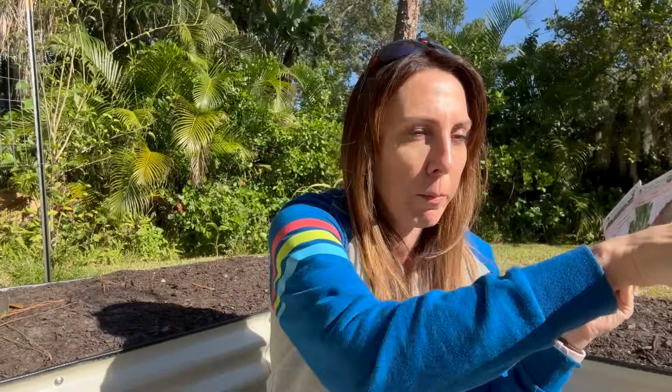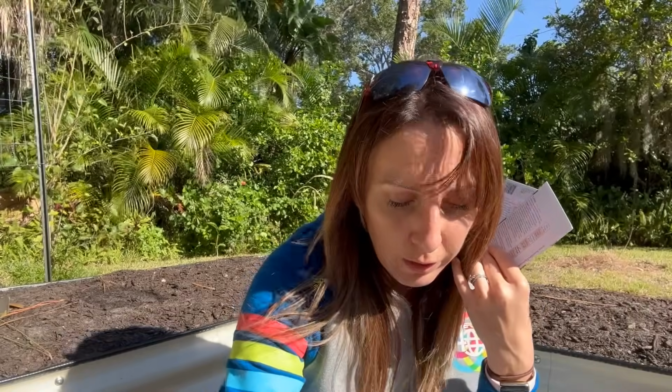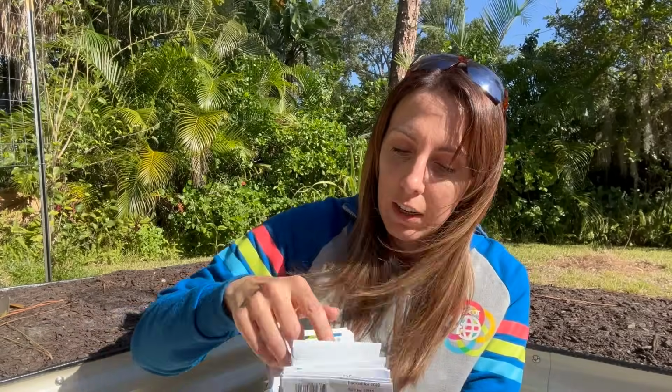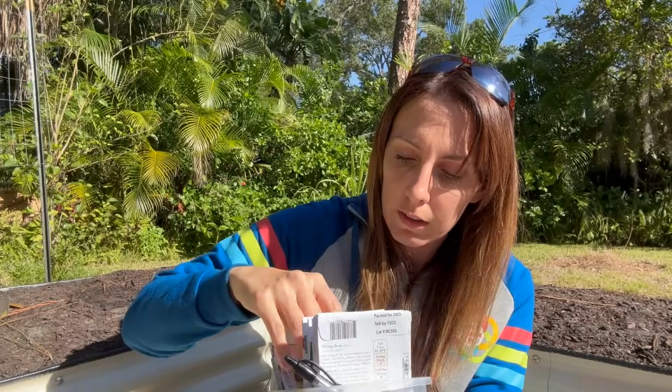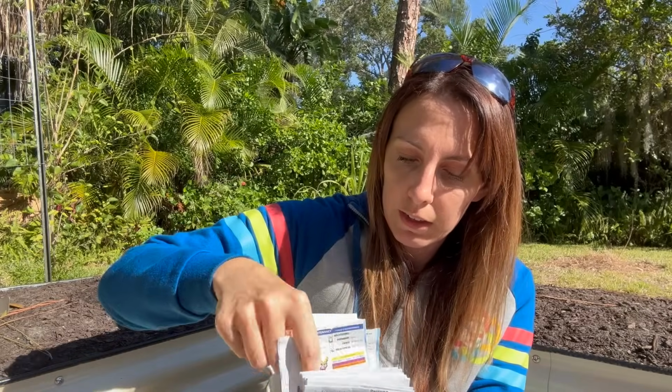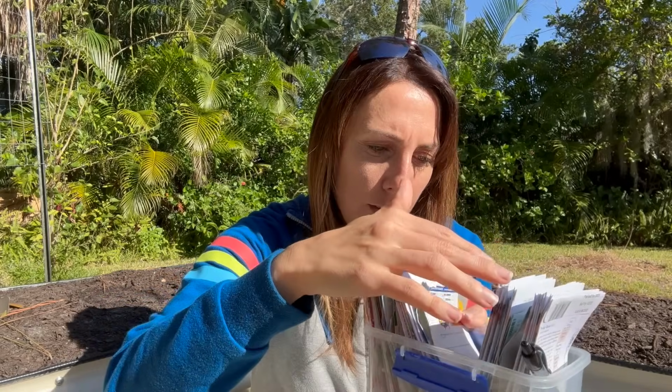Let me see if I have a fourth type. Because maybe if we have four types, we'll do one bed, one bed, one bed to keep ourselves organized. Is that like you too? I mix stuff up and then later on I'm like, I don't know what I did. And of course I'm always losing all my stuff. So let me see. I'm pretty sure I had maybe one more. Those are broccolis. Those are the Ferry-Morse packets that are pretty old. That's broccoli. That should be up here. You can see I don't have a complicated seed holding system.